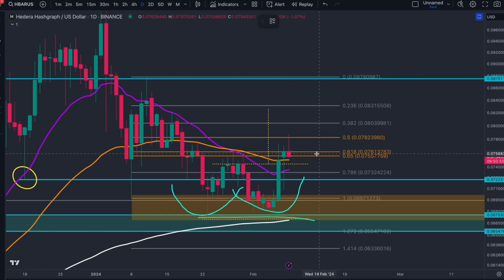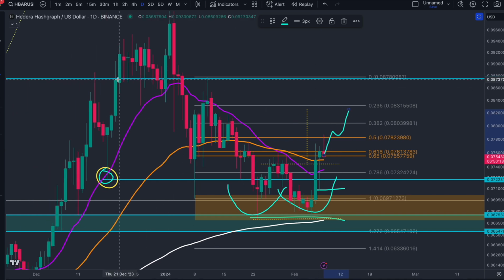So my anticipation is that we continue to hold this low, more specifically this new wick that we created yesterday at 7.1 cents, and as long as we can maintain that, we will break through the 0.5 Fibonacci, meeting this target, but actually taking us back up to where this head and shoulders pattern formed, more specifically the shoulders.